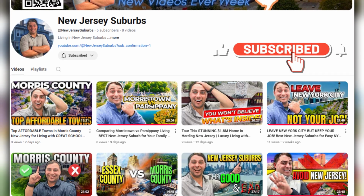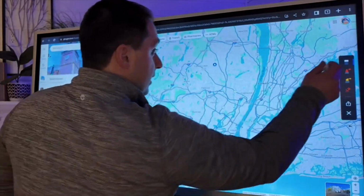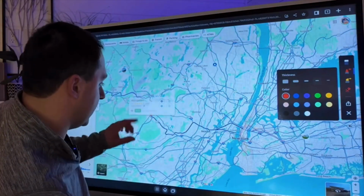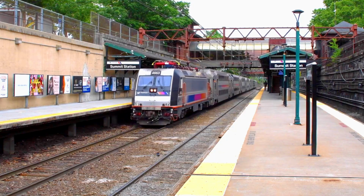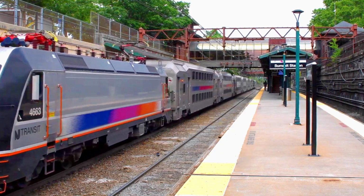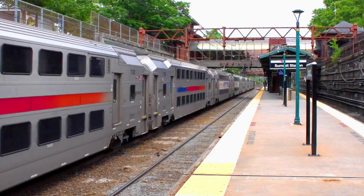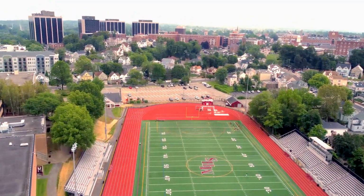So what's so wonderful about this, the New Jersey Transit line here, is the fact that you can really get into NYC very, very easily, especially if you're taking a commuter rail. You can get there in under an hour from Morristown, and that's spectacular. No traffic, no worries, sit on a laptop, enjoy yourselves, get into the city. So Morristown is very good for that.